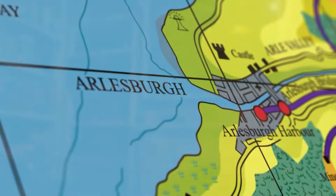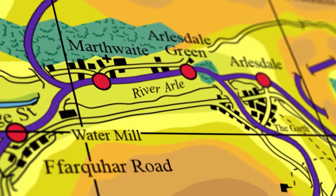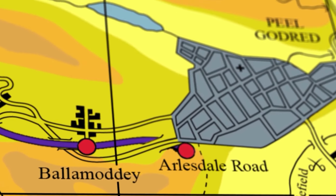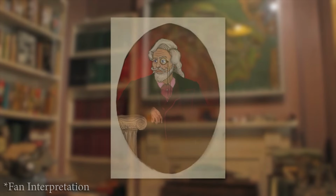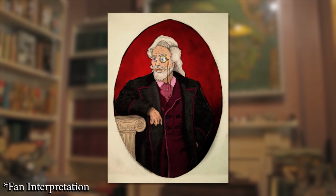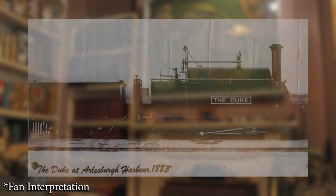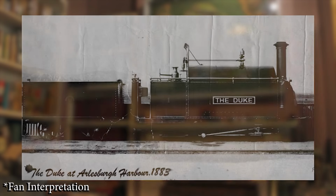The railway opened in October of 1880 with a line of 25 miles stretching from Arlesburgh Harbour up through the mountains to the fortified town of Peel Godred. The Earl of Sodor, Sir John Arnold Norramby, who was lovingly known as Our Duke by Sodrians, was a key figure in the formation of the railway and became its chairman. The first locomotive on the line, the Duke, was named in his honour.